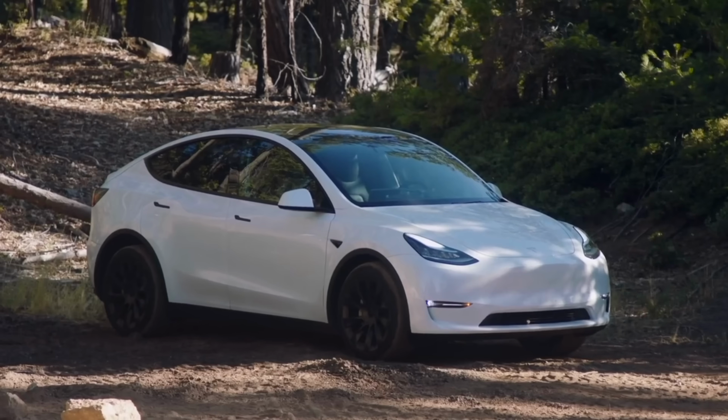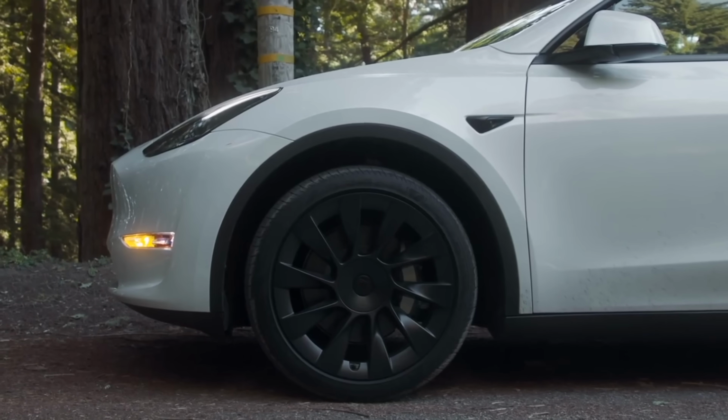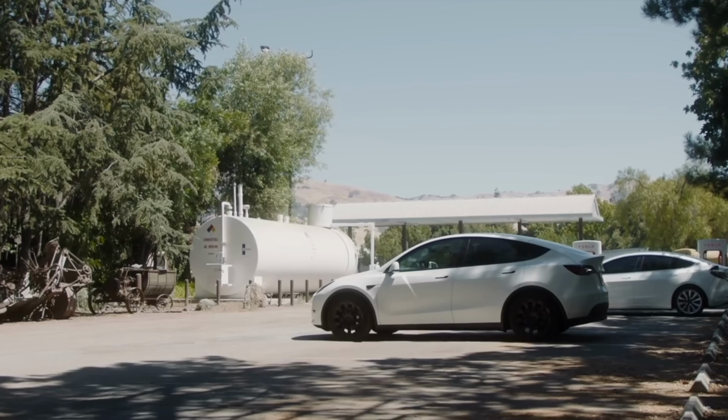But I will say that not only has Model Y never been this good with the older design, the prices and the fit and finish are really, really good, but Tesla continues to try to make the sales process as easy as possible.